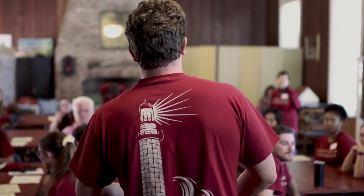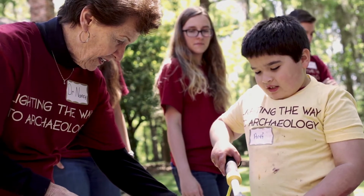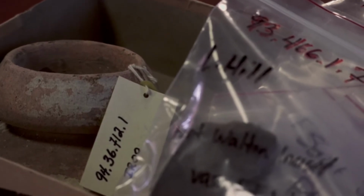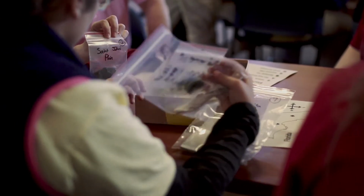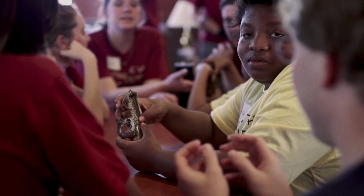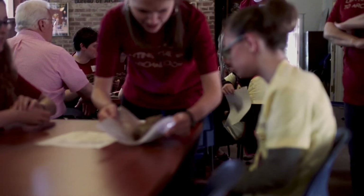We have been putting together a program called Lighting the Way to Archaeology. I've been working with Dr. Nancy Grummond from the Classics Department. She originally made an exhibition using her site Cetamura del Chianti and has used 3D printing to recreate the artifacts from that site. And so she created an exhibition that allowed visually impaired students to come and get physical access to these artifacts that they wouldn't otherwise be able to access.